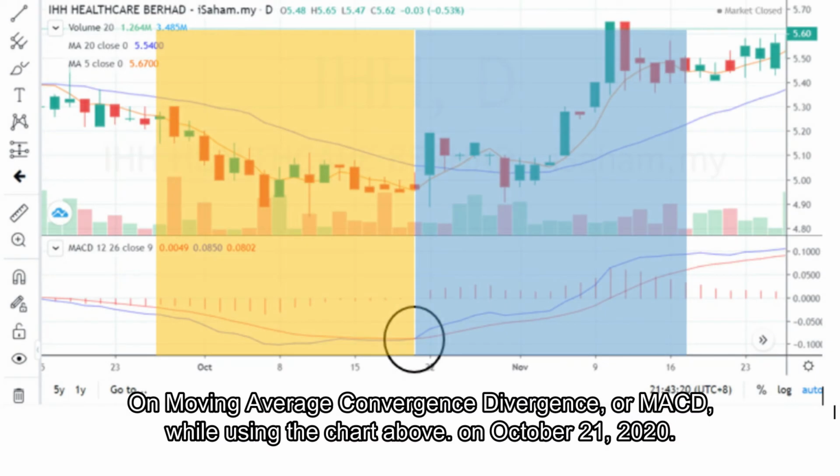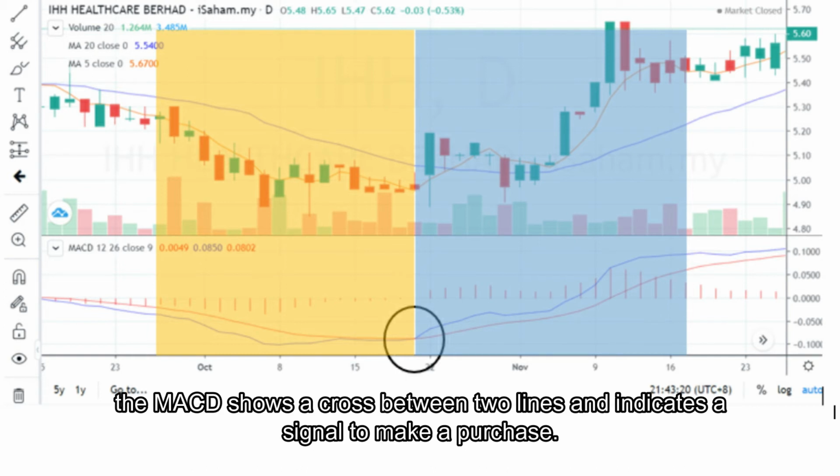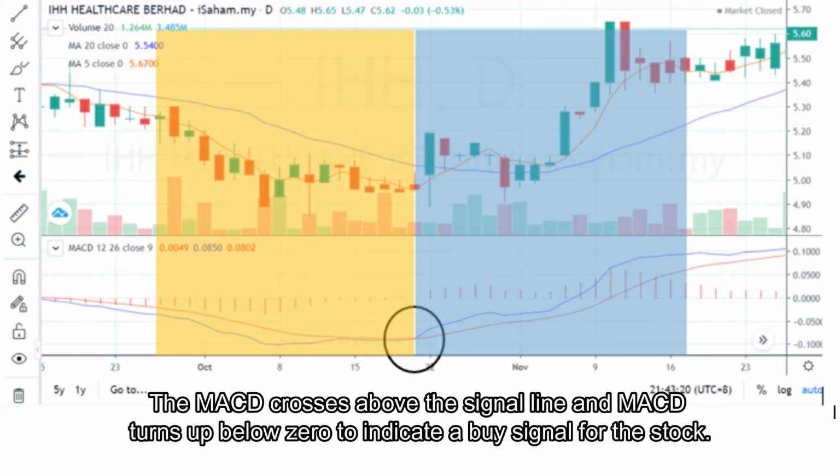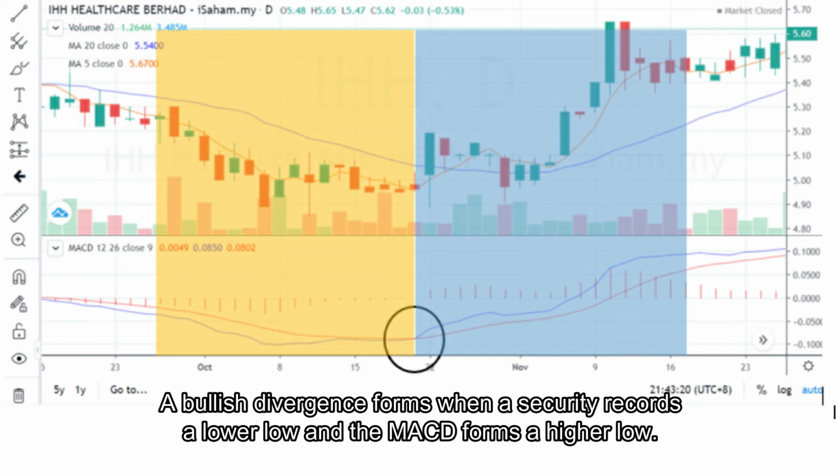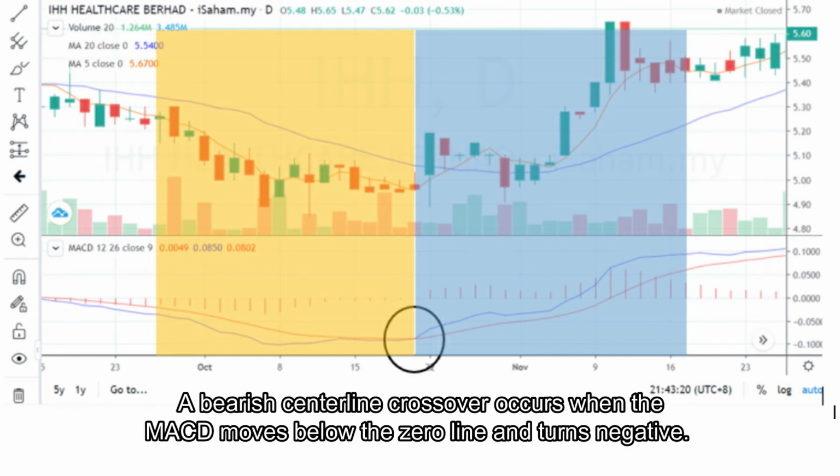For moving average convergence divergence, or MACD, using the chart above, on October 21st, 2020, the MACD shows a cross between two lines and indicates a signal to make a purchase. The MACD crosses above the signal line, and MACD turns up below zero to indicate a buy signal for the stock. For the sell signal, MACD crosses below the signal line and turns down above zero. A bullish divergence forms when the security records a lower low and the MACD forms a higher low. A bearish centerline crossover occurs when the MACD moves below the zero line and turns negative.